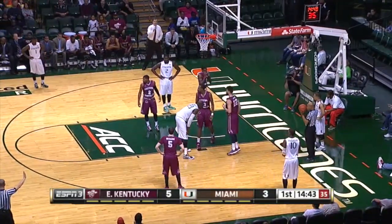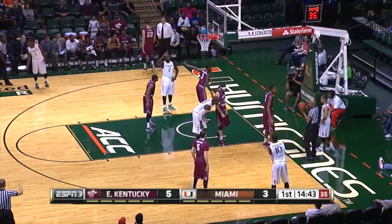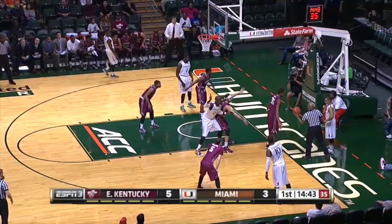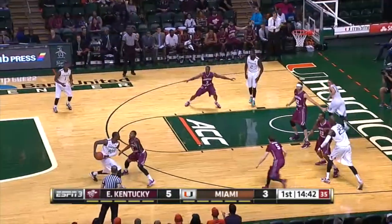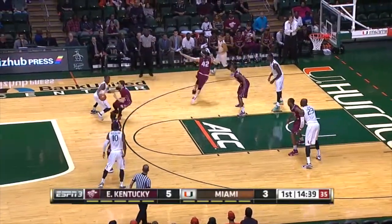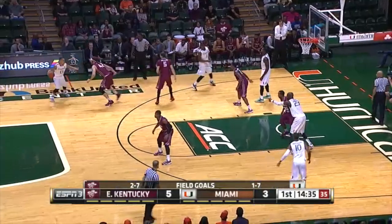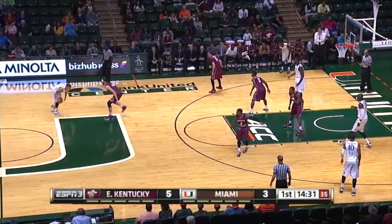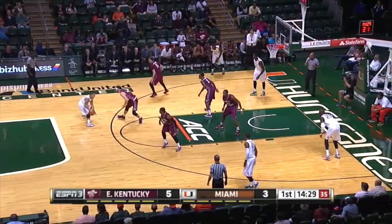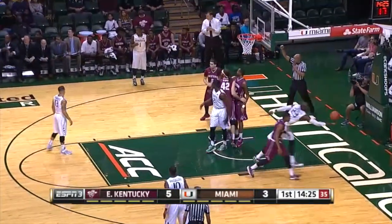EKU on baseline situations deciding to go to a 2-3 zone as opposed to man-to-man, making sure that Mr. Sheldon McClellan doesn't have any more highlight reels like we saw the last time we were together. We remember that very well. One-hand catch and the flush. See if he has another one of those in his quiver here tonight. Love watching Rodriguez play. Great handles, as you see right there.